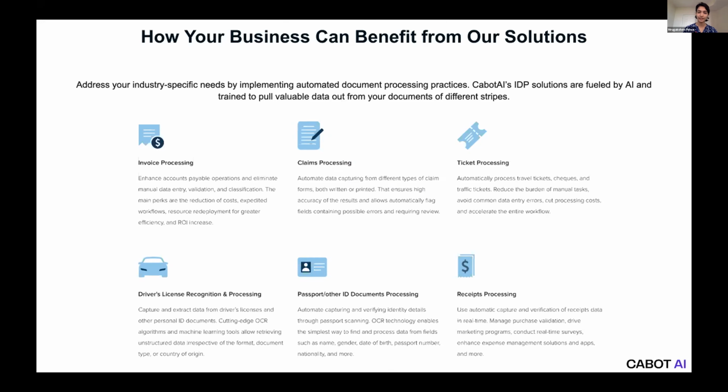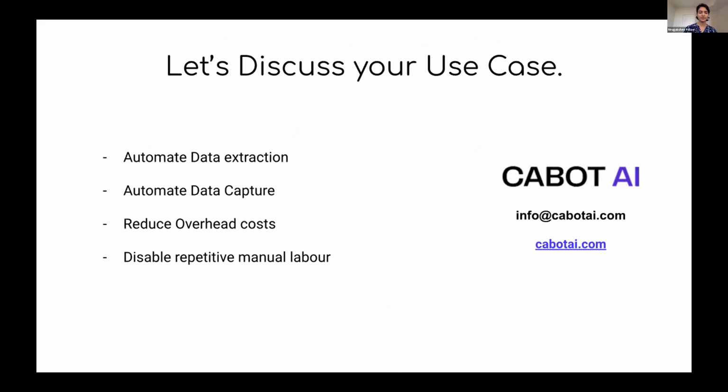And this brings us to the last slide here, where it'd be awesome to discuss your use case, because all of these are examples and pre-tested use cases for other industries. But let's talk more about what you have experienced within your organization. And at this time, we can also take questions.